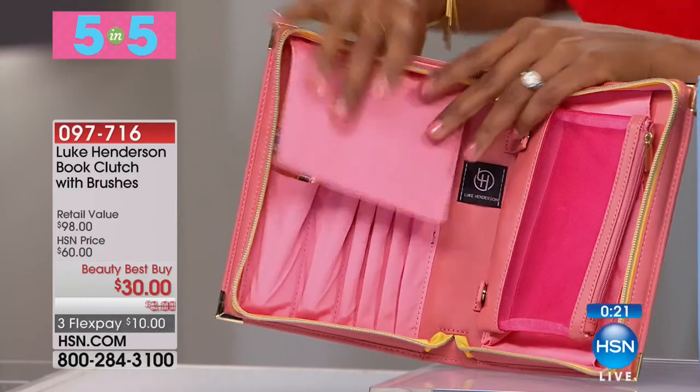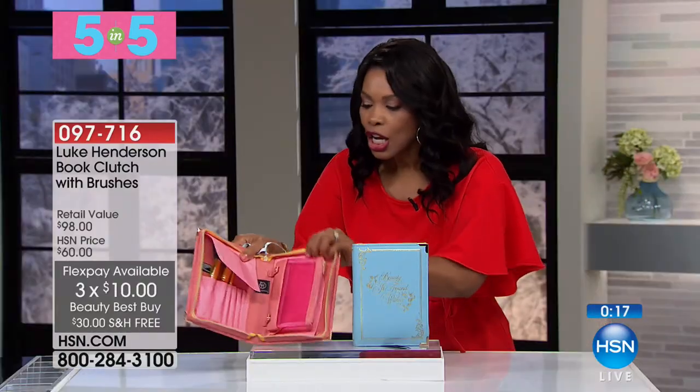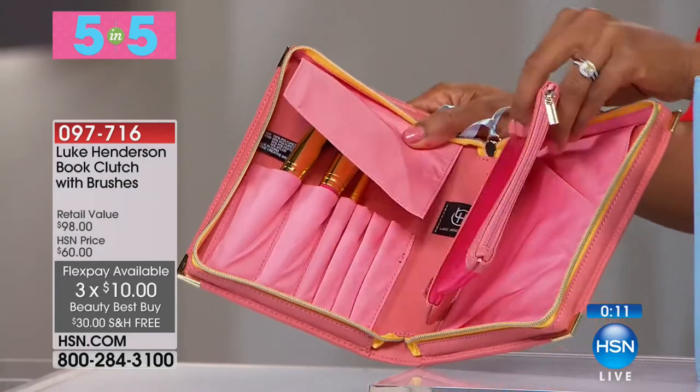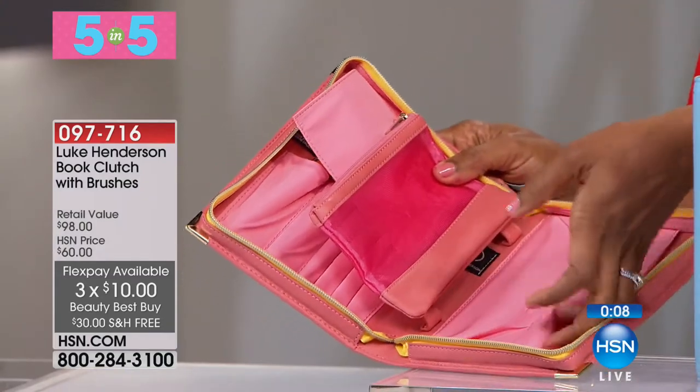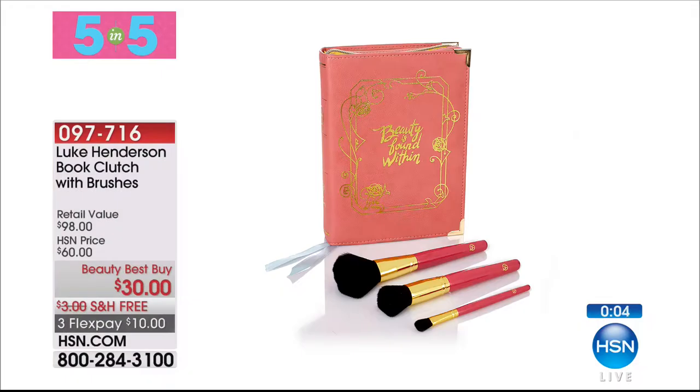You have a flap that goes over there, and that flap is important to keep the rest of your case clean. You have a little netted, zippered bag that you can snap out if you want to, and you can put things in there, sponges, your beauty blenders and things, and you even have another extra pocket right there on the side. You can even put your makeup in there, and that's all that you need.